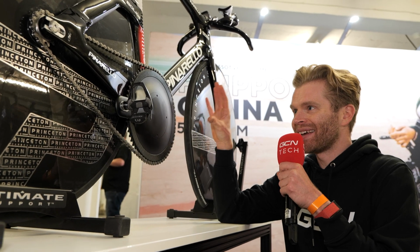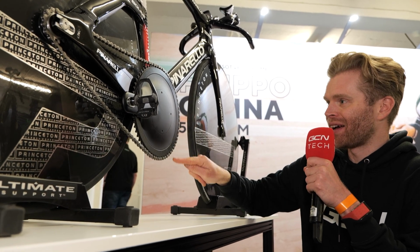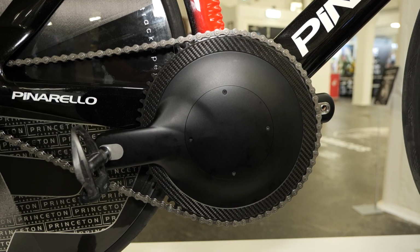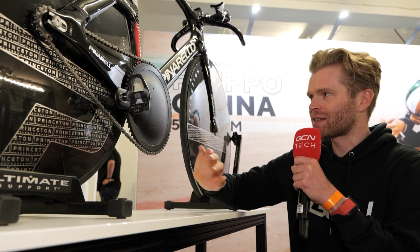The crankset is incredible. I mean, let's look at the size of it. It's a monster, a bit like Ganna. So this is a Wattshop Kratos crankset, and just look how aerodynamic and smooth it is. It's not messy like a normal crankset with different bits coming off it. It's just smoothed over, nice and aerodynamic.